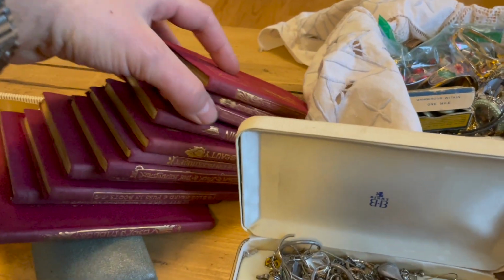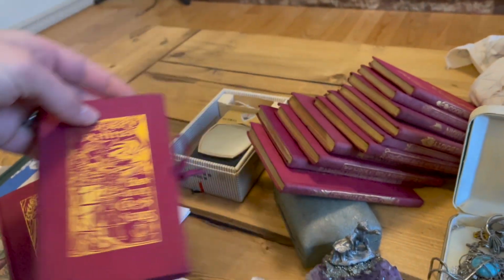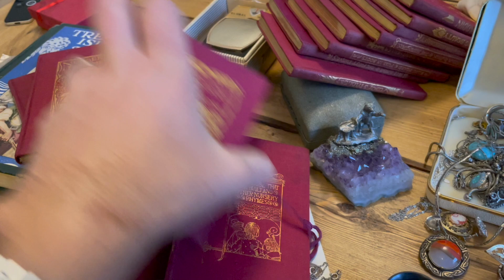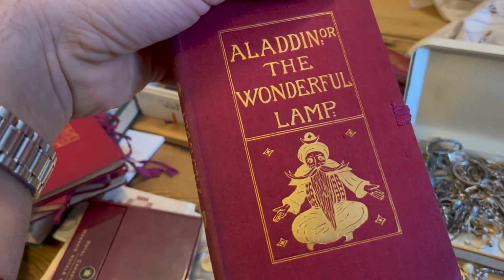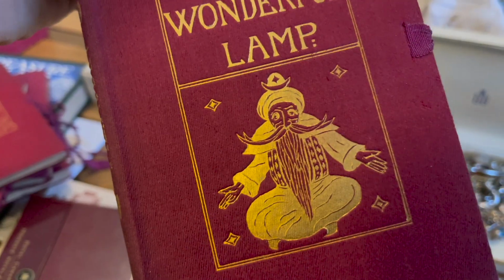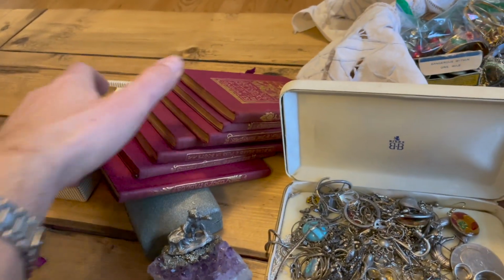And you've got titles like Robin Hood, Little Red Riding Hood, there's nursery rhymes, Tom Thumb, The House That Jack Built. So all of these, here you go, Aladdin or The Wonderful Lamp. That's quite the mustache there. That's an enviable mustache Aladdin's got there. Anyway, really fun little assortment of books here.